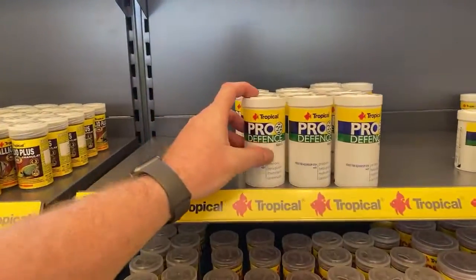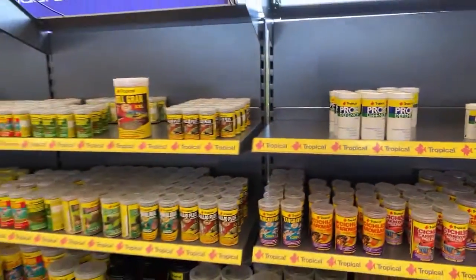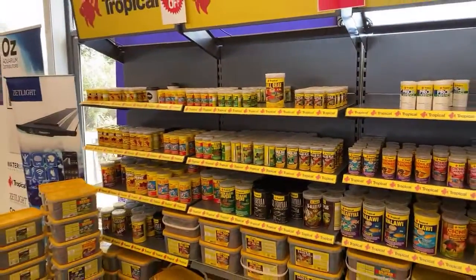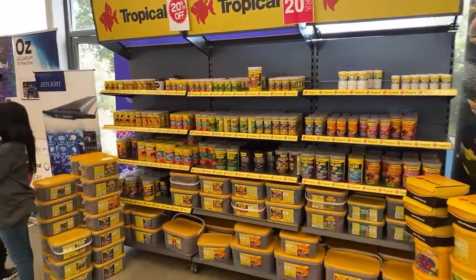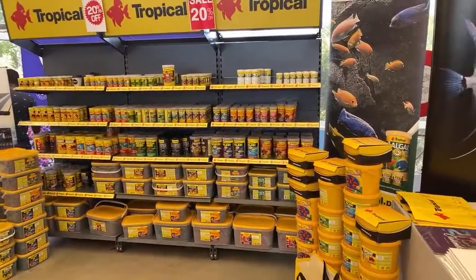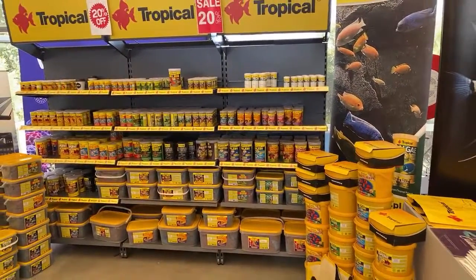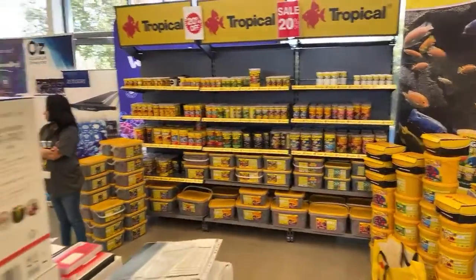This one here is new in Australia. The Pro Defense comes with probiotics built into the food, which a few of the brands are doing now, and it's really cool because it helps break down any food that's not eaten by the fish, so it doesn't cause a lot of waste in your tank, or it also helps your fish's internal gut health. Plus, when it comes out the other end of the fish, it's a lot healthier.